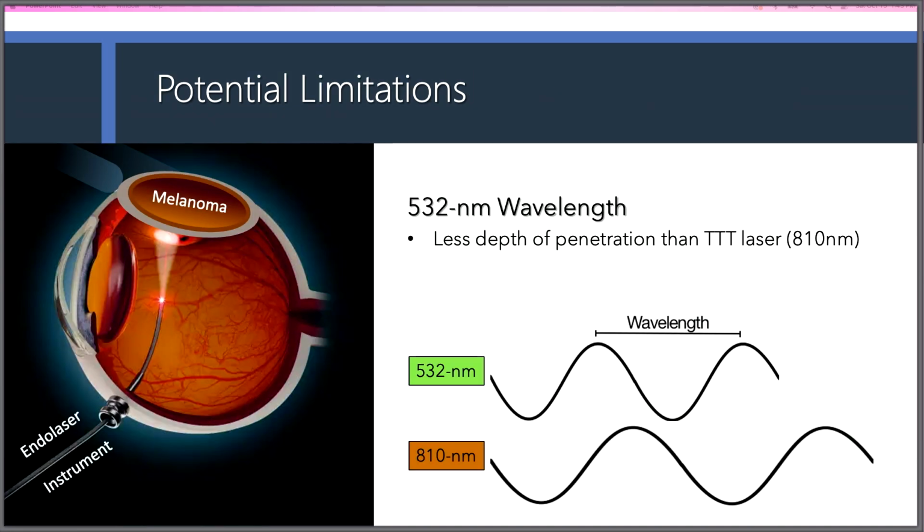So what are some of the potential limitations? The wavelength of the laser that we use in endolaser vitrectomy is shorter than the wavelength of the TTT laser. The TTT laser is 810 nanometers, whereas the endolaser is 532 nanometers. And the reason that makes a difference is that the wavelength of the light actually affects how deeply the laser energy penetrates into the tissue.